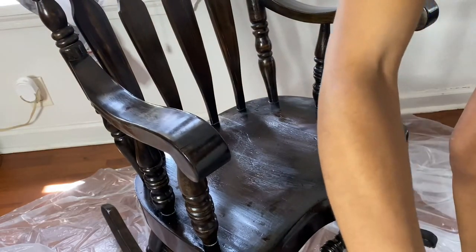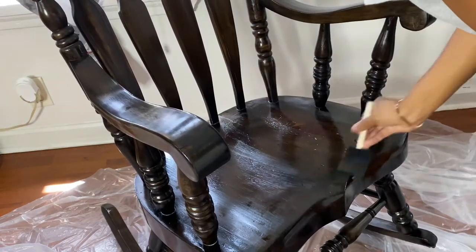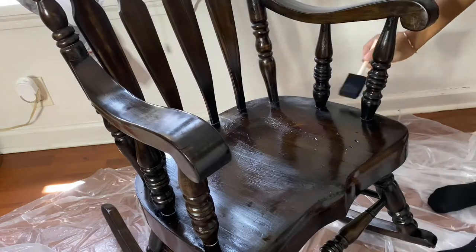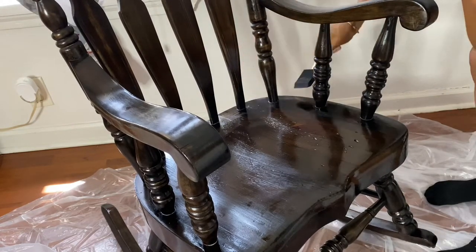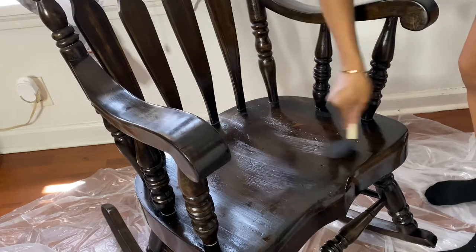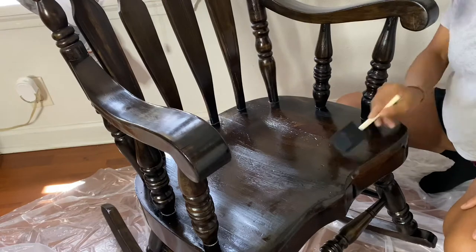Okay, so we are on our second coat, and I'm actually going to be coating everything except for where I said I was going to put the baby's initials. I'm actually going to go and paint his initials with some acrylic paint, and then I'm going to go over it with the gloss.